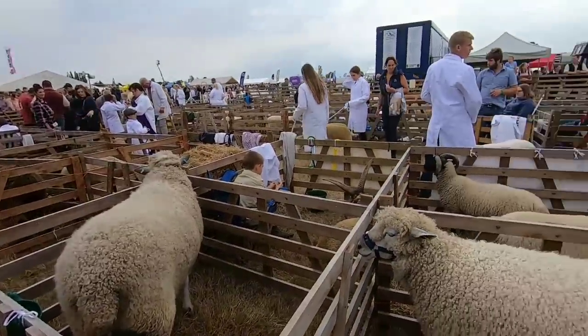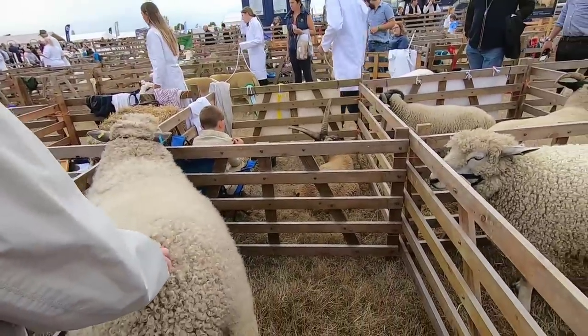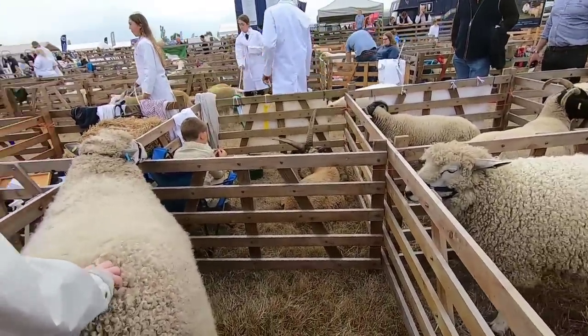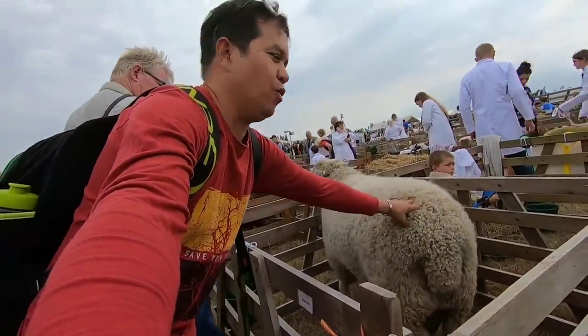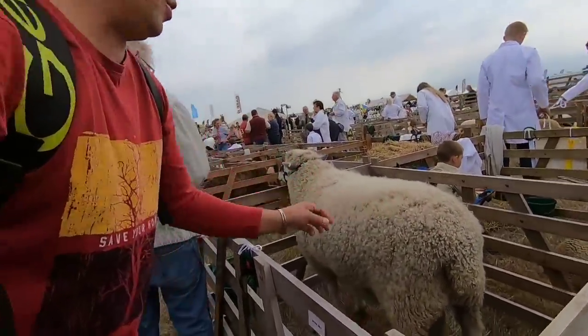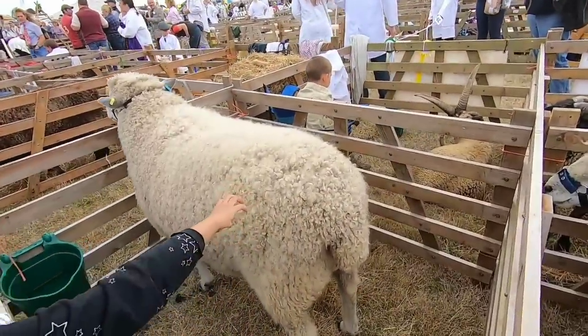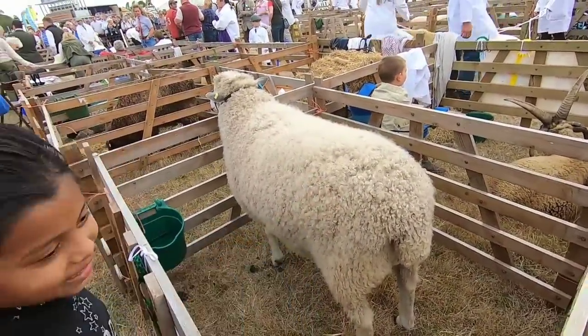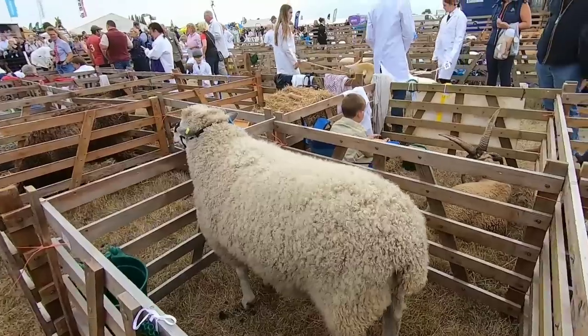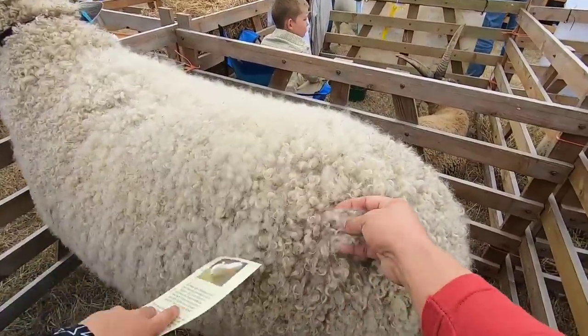One side of the rare breeds. Let me touch, Nine. I want to touch as well. Oh, Nine, the wool is so thick. Do you want to touch as well? Come on, touch it, just slowly. Slowly, yeah. What is it like? No, they are friendly. Look, the wool is so thick.